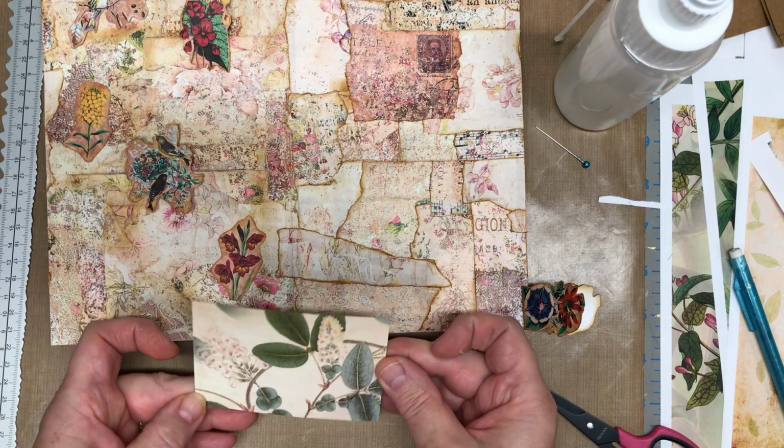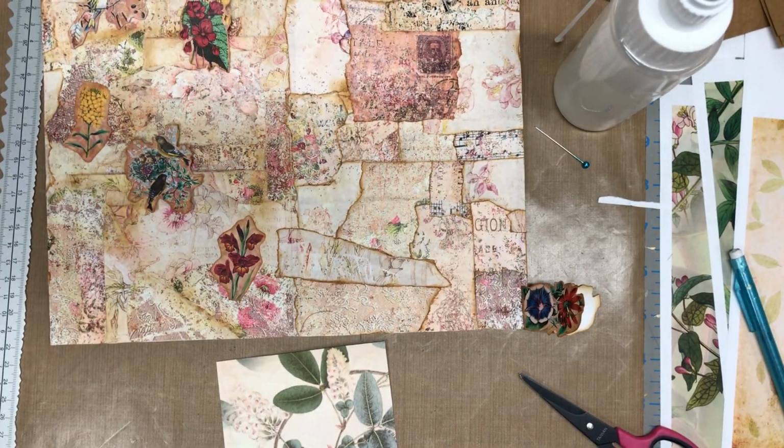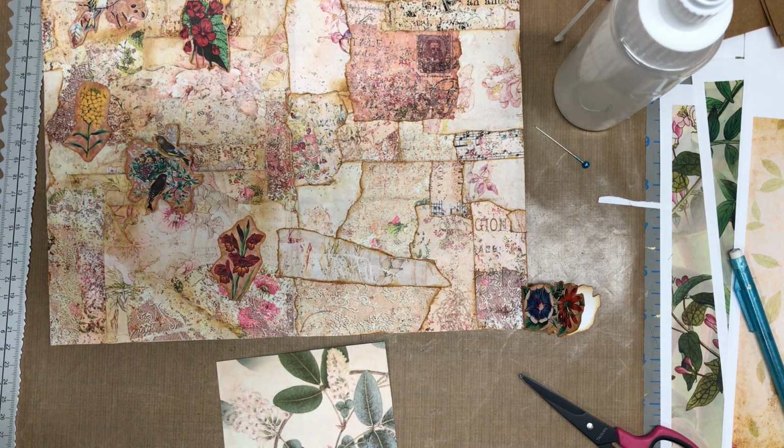That is very pretty. Okay, what am I going to put on this one? So anyway, what do I have? Ooh. I don't know. Trying to see what other bits and pieces. Ooh, this is pretty. Yeah, I like that one.